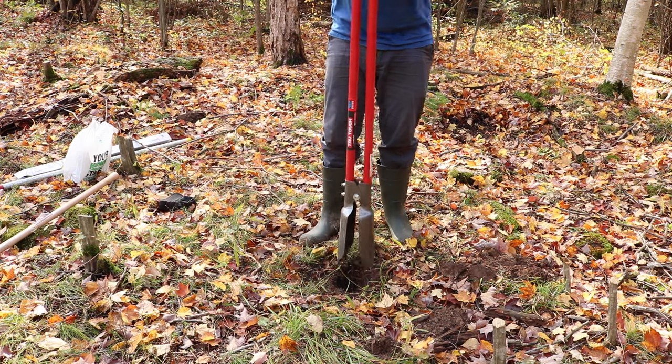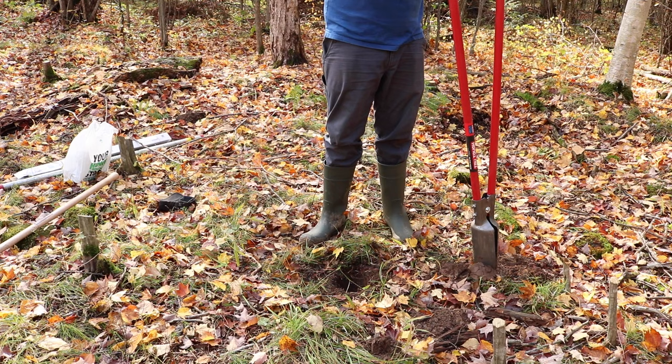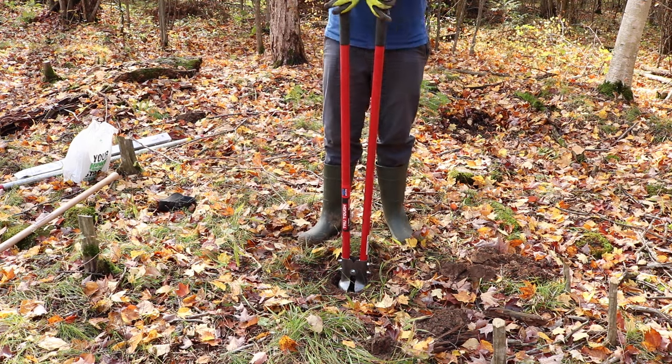Well, it didn't stop me there. Also, you could just be scraping against it on the side. Actually, I think that's what it is.